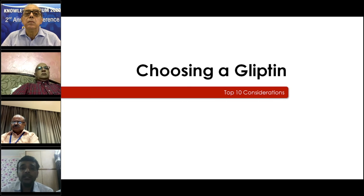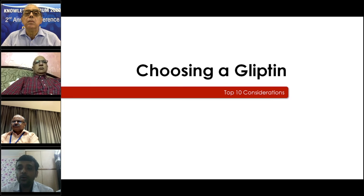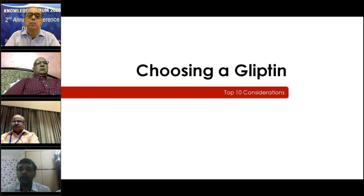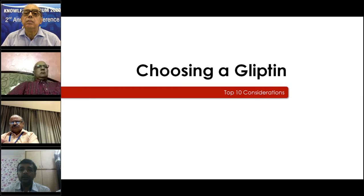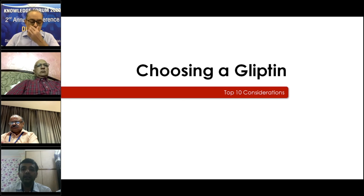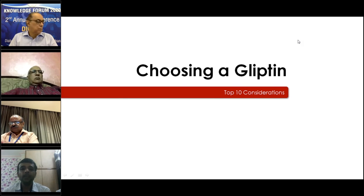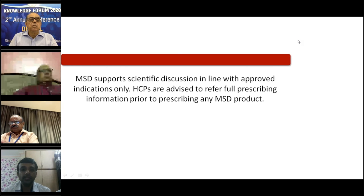And the topic which is given to me is choosing a gliptin. So now we all have this class of oral antidiabetics for almost a decade now, and we have made experience using these molecules. But still, because a wide variety of molecules are available to us, a question comes in our mind that which gliptin to use, when to use, and what are the different pharmacokinetic and dynamic differences, what is their efficacy, what is their half life. These questions come into our mind. So today's topic of discussion will be focusing mainly on this class of drugs.